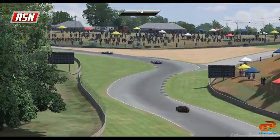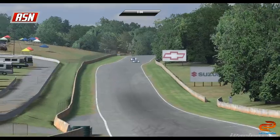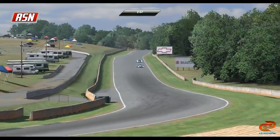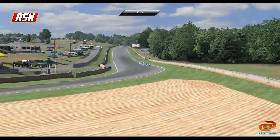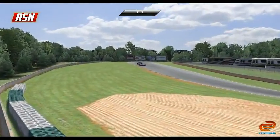This has been the story of the race. It's only 20. Oh, Tremblay really wide. Wow, that could have ended badly. Typically, when you stick two wheels into the dirt, you are going to crash, but he saved it. Good save. Three minutes and counting.